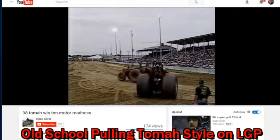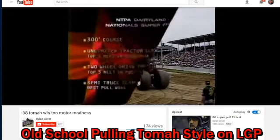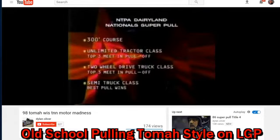The three longest distances will put you in a pull-off, which is why you'll see them go not just 300 feet, but 320, 330, whatever they can get out, because the top three in the unlimited class will come back for a pull-off. Same holds true in the two-wheel drive class. When we get to the diesel trucks, well, the longest pull wins. No pull-off. And that makes it a little bit more exciting for the fans, too. They're able to see the trucks have a pull-off situation and not just the ones that go the full distance. Yep, so the best performing ones are the ones that'll do it.